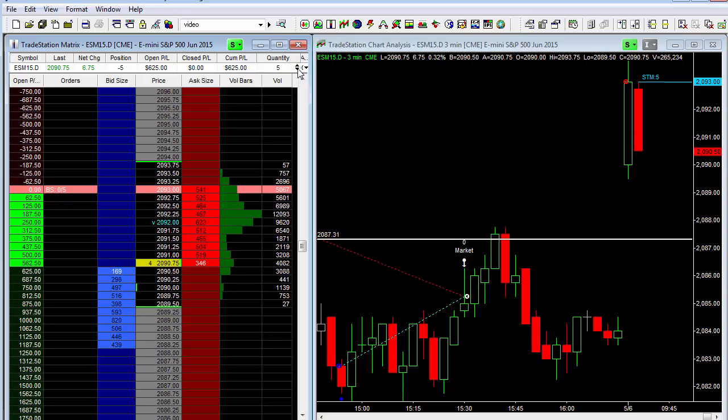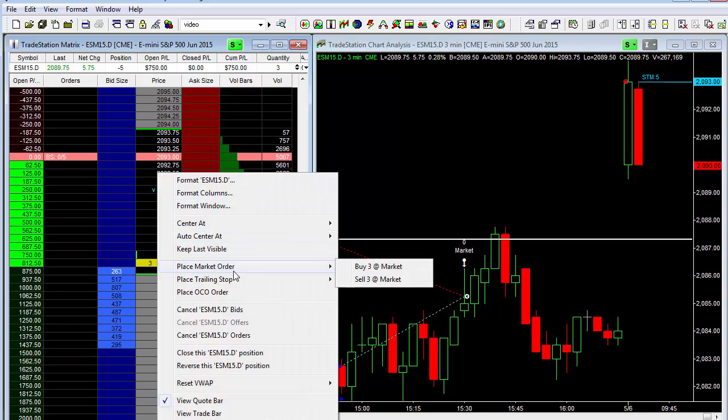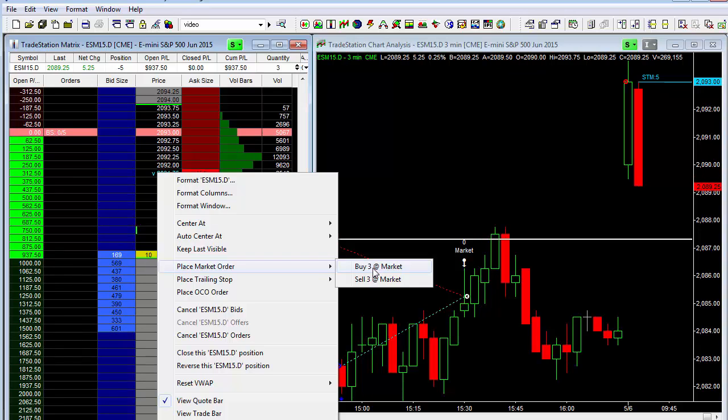Look, we're pushing lower. Nice. We're doing exactly what I thought. Let's go ahead and take 3 off on this weakness. Place a market order to buy 3. Look at this drop. I'm going to watch it closely. We've just broken the first 3-minute bar of the day. Nice. This is what I like to see.